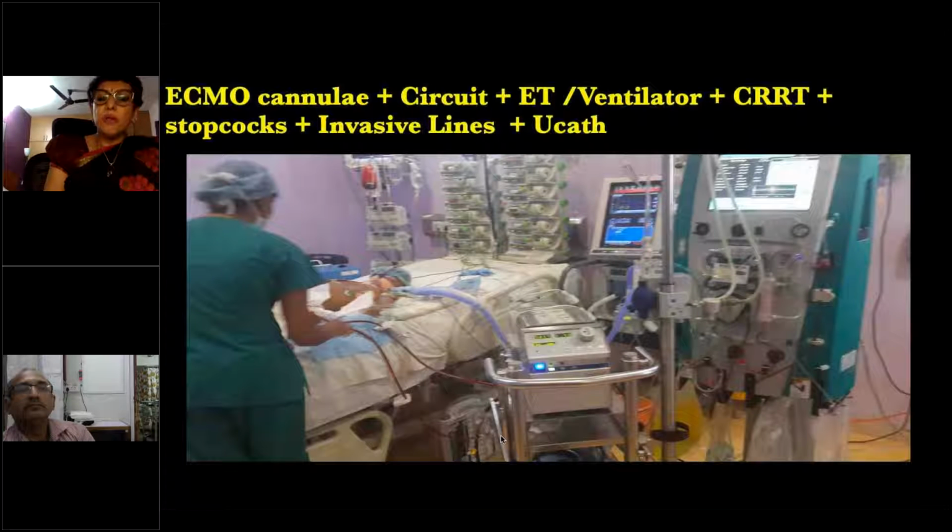And now we have all these modalities. You can see there is a risk. You have so many connections. There's risk of disconnections. There's risk of infection.